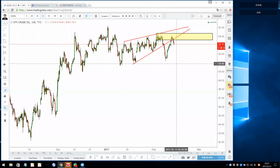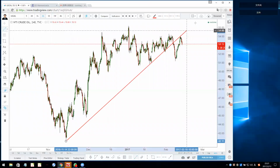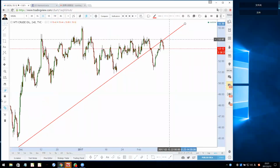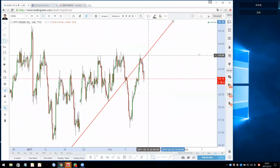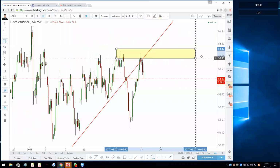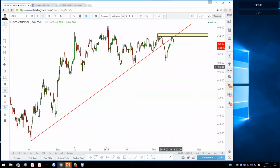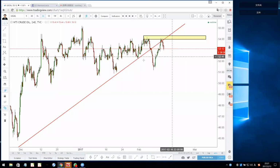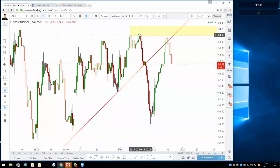So the oil has already broken the long-term trend line. It's just broken the long-term trend line, so I'm bearish on the oil. And I believe that 54 is a very crucial level for the oil. If the oil cannot really close above 54, that's a place where you want to hold your shorts. Yeah, you can stop out at break even and rally. That's okay, and you can choose to enter a new trade if you find another trading opportunity for the oil.